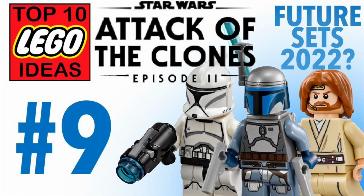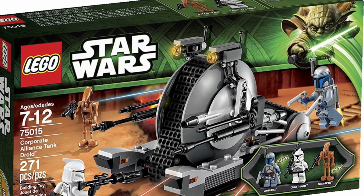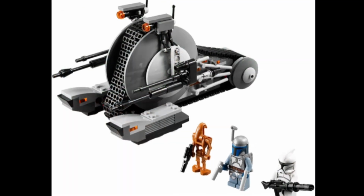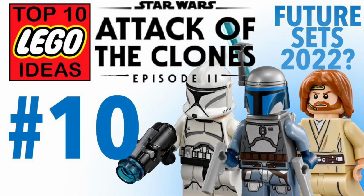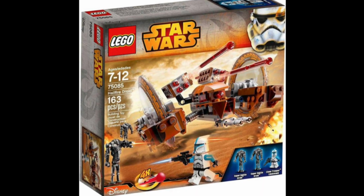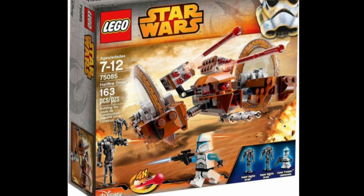Number 9, I have the Tank Droid. Also a decently cool vehicle from the Battle of Geonosis. Could have a similar minifigure selection, but, you know, shaken up a bit. And maybe at number 10, I have the Hailfire Droid. Another interesting looking Attack of the Clones vehicle that is owned by the Separatists.